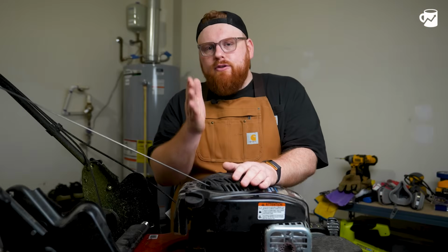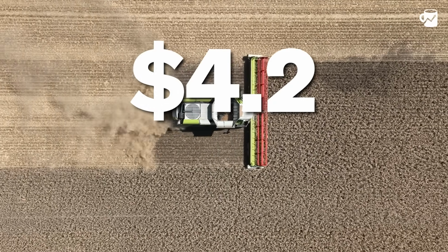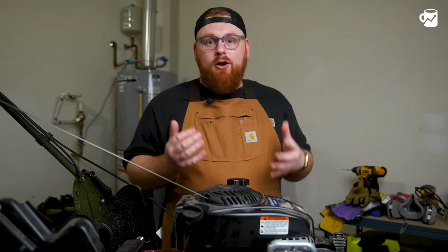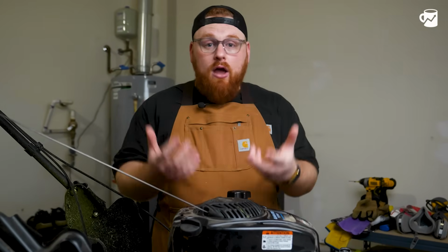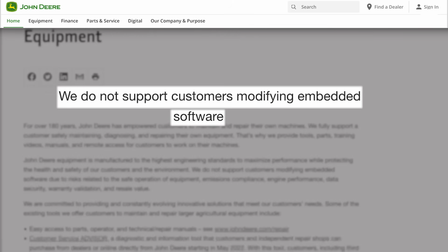If farmers had full access to repair their own equipment, it could boost productivity and efficiency, potentially saving them up to $4.2 billion every year. But John Deere defends its repair rules by arguing that locking down their proprietary software helps prevent hacking, unauthorized modifications, and the theft of their data.